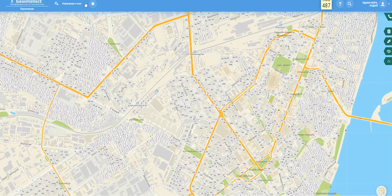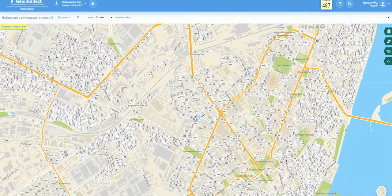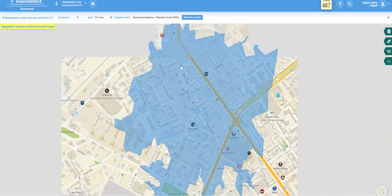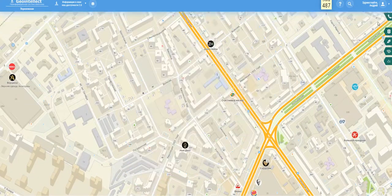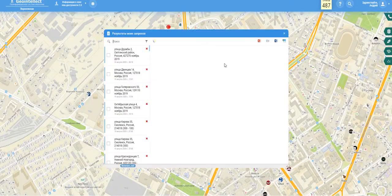It is also possible to construct different zones, such as pedestrian areas, in automatic mode. It shows us the coverage zone depending on the time a person can spend to reach our object. We can randomly reconstruct our zones. Therefore, for us to analyze our location later, we can upload the data into reports, which present us the complete information about the potential locations.